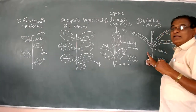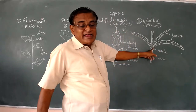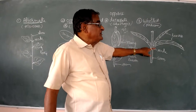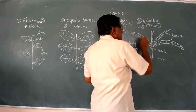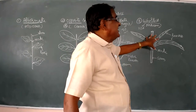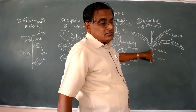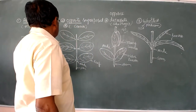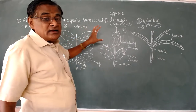The third one is whorled. In case of the whorled, more than two leaves are arranged in each node. More than two. And they will be making 120, 120 degree. It means 360 divided by 3, that is 120. So each leaf makes approximately about 120 degree angle. So more than two leaves arranged on each node is called the whorled type of arrangement. So here alternate, opposite. You can see in guava, Jasminum, Guava.